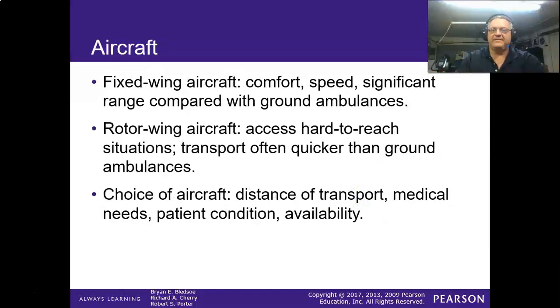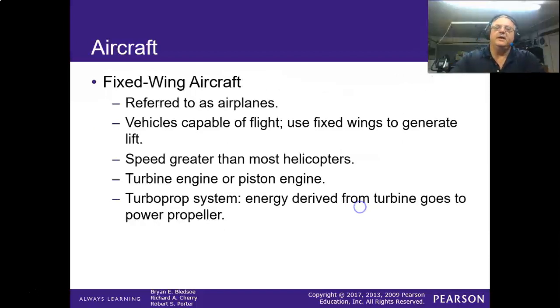So again, fixed wing aircraft have significantly more range. We can fly somebody from Gainesville to Miami in about 45 minutes to an hour, depending on weather. But a ground transport from Gainesville to Miami is around 5.5 to 6 hours, and that's booking it. Rotor wing aircraft can get into harder to reach areas. It's very good for scene flights. Fixed wing aircraft we can't usually use for scene flights. Usually your fixed wing aircraft aren't set up for emergency level operations. They have greater speed, greater range, greater distance.